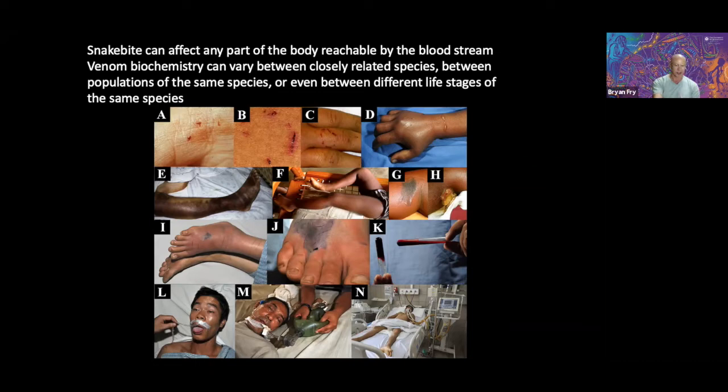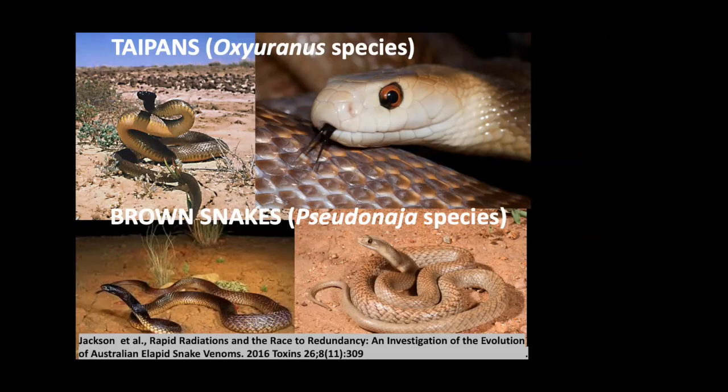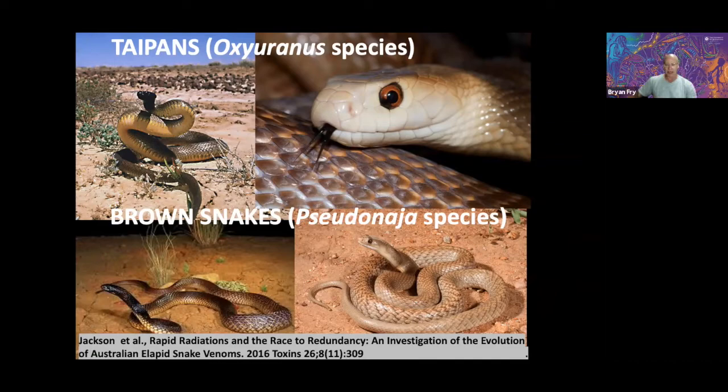So we'll look at, for example, comparing the brown snakes versus the taipans, where these are very closely related snakes. Genetically, they actually differ less than between the most distant species of rattlesnakes or the most distant species of other big genera like Bothrops. So you could actually put them in the same genus and have less genetic diversification, but morphologically and ecologically, they're very, very distinct from each other.